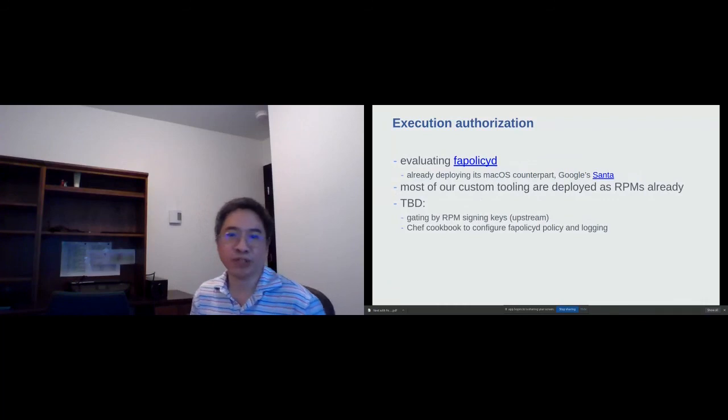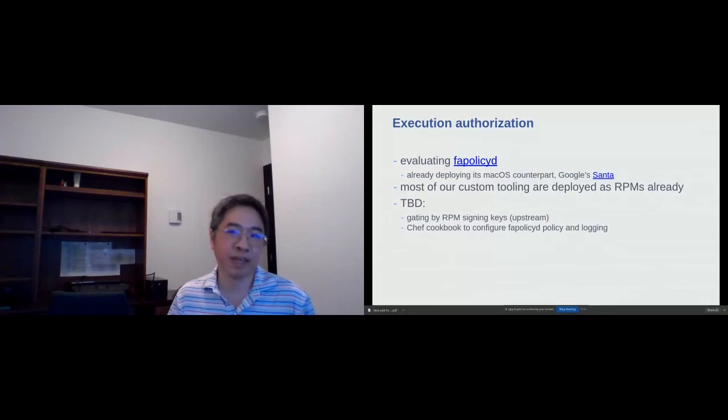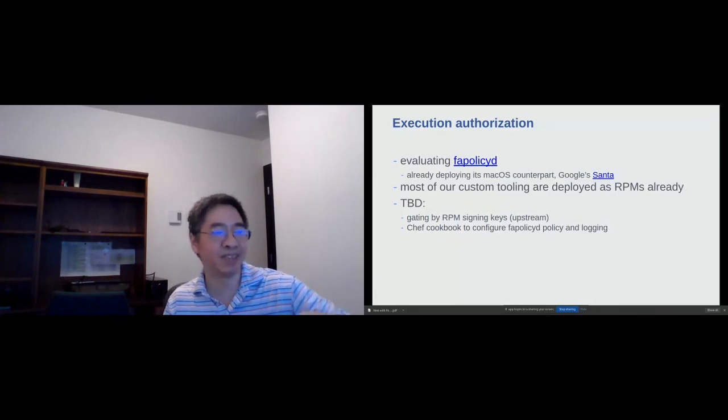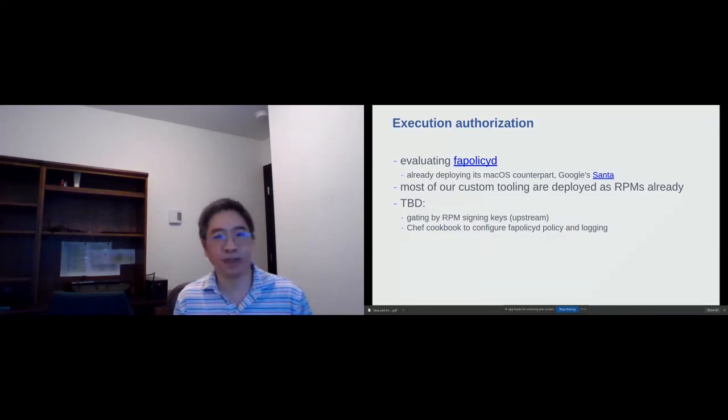One really cool thing that we might want to test really soon is fapolicyd. It's a daemon that someone at Red Hat is working on. I'm blanking on the name right now. We deploy something similar on our macOS fleet called Santa. The idea is that with this, you can gate execution of binaries to only those that are considered safe. So for instance, binaries that come from RPMs or binaries that are in the trust database.